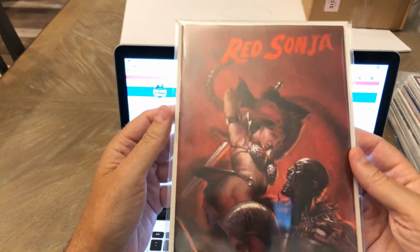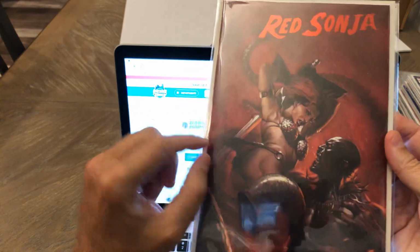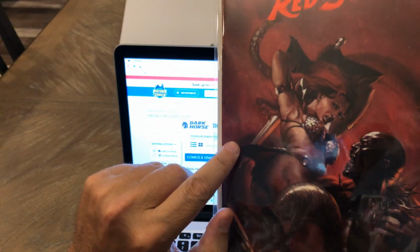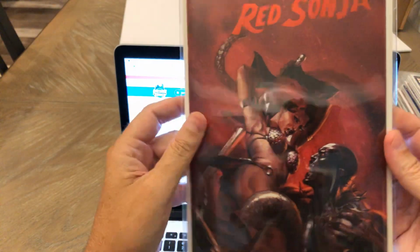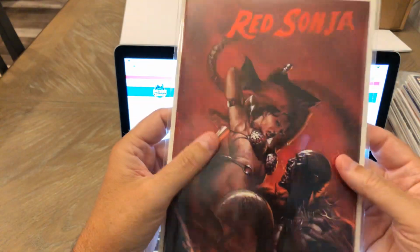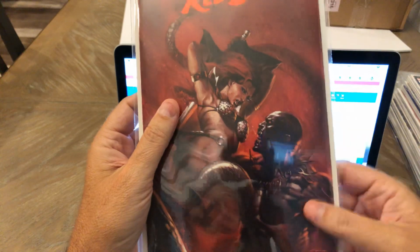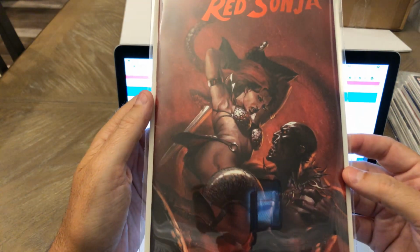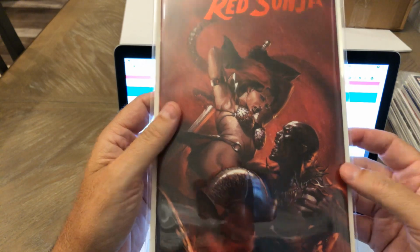This one's not a 9.8 or 9.6. It's got like one little spine dent. Doesn't really break color. Otherwise, it's in pretty good shape. It's just a really nice, pretty cool looking image. I like Dellotto's work. One of my favorite artists for sure.